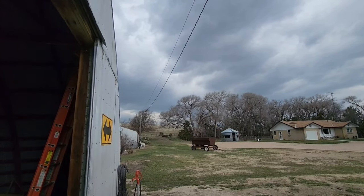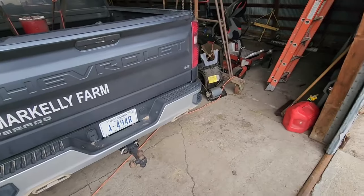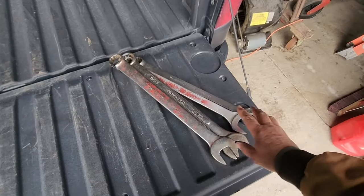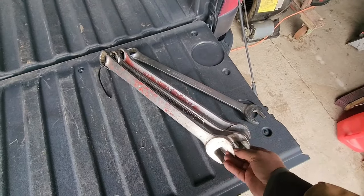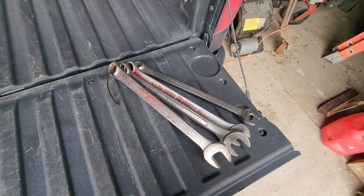Clouds are rolling in fast. So let's take a look at some of our treasure. For about $8, I think we've got these wrenches that are bigger than the ones we got at the last auction. This fills out our set even further.